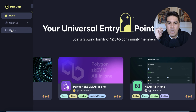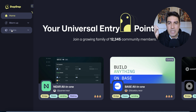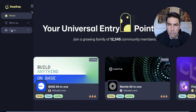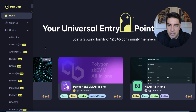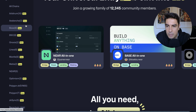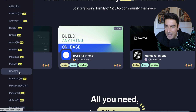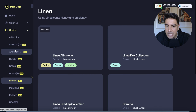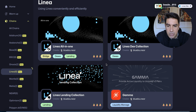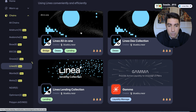And as we think of all these ways of going above and beyond to having a lot of activity and being an early user of the blockchain, I want to give a special shout out to DapDap. This is a really cool aggregator, a decentralized front end where you can see all the blockchains that they cover right now. And on the one screen, you can get access to a lot of the front ends. So I personally have been using this to basically discover what's available on the ecosystem and go and perform transactions there.